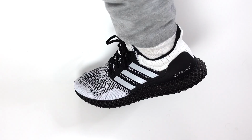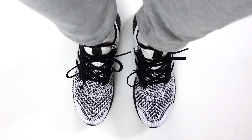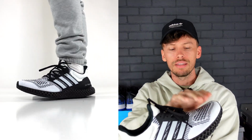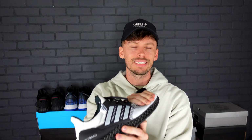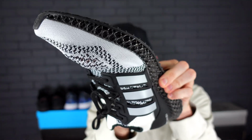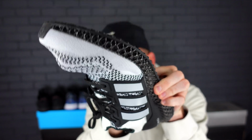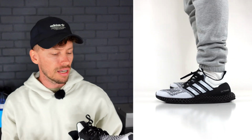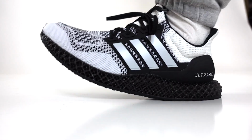When it comes to sizing, the Adidas Ultra 4D does fit true to size. If you've never had a pair of Adidas Ultraboost 1.0s or perhaps this 4D, we get this Prime Knit upper here. It does hug your foot just like a sock, but it is very, very stretchy. If I stick my hand in here, you can see how there's tons and tons of give. So for me, I love how these fit true to size. Some people do go up half a size if you're not a big fan of that sock-like feel. But I think true to size is the way to go.